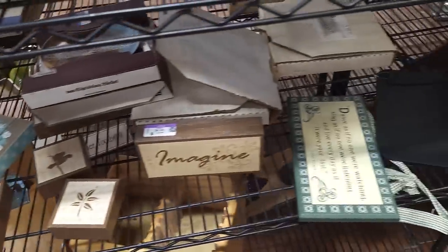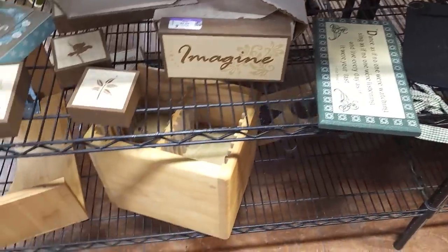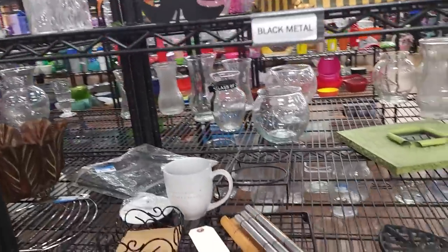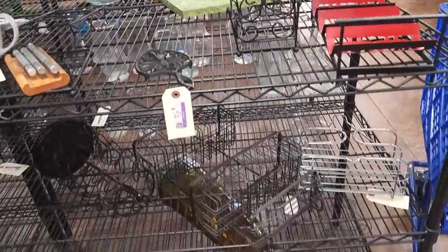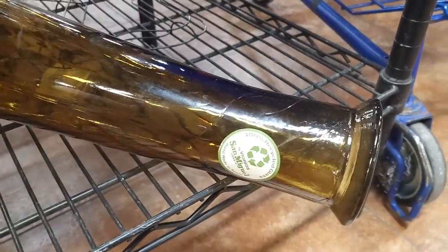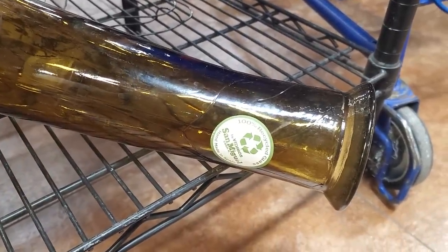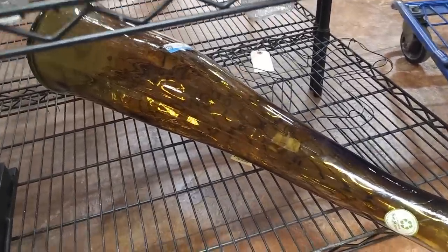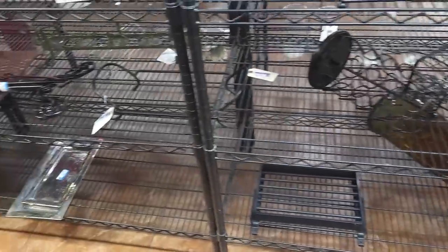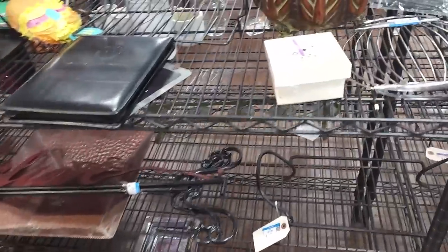Oh, lots of signs. Nothing we need here. What do we got in the metals? Oh my, look at the size of that bottle for $24.99. It is a Vidrio San Miguel recycled glass, but that thing is huge. I would probably have to put it for like $25 in my booth, maybe $35, so I can't pay $25 for it.